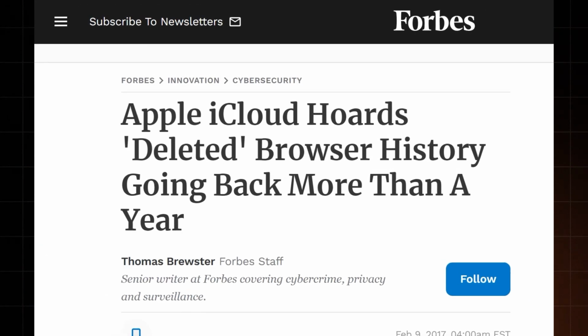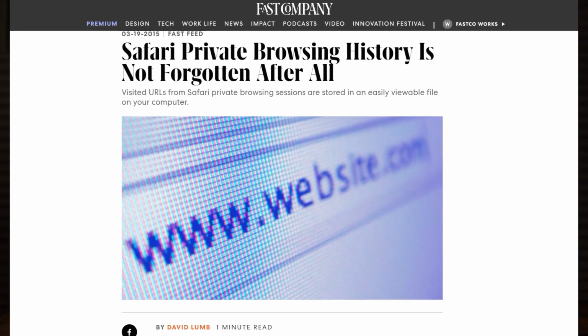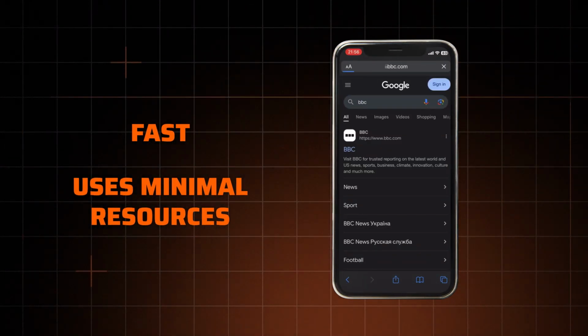Safari had its fair share of drama over the years, from hoarding people's deleted browser history to having a private browsing mode that is not privacy-friendly at all. Yet Safari shines in terms of functionality. For one, it fits the whole clean iPhone aesthetic really well, and it's easy to use. Plus, there's some cool new features like highlights to summarize the key bits of information on the pages that you visit. It also has one of the fastest iPhone browsers and uses minimal system resources.